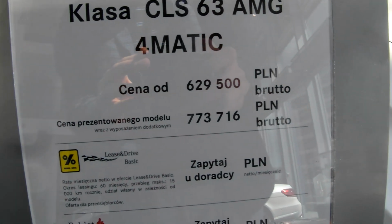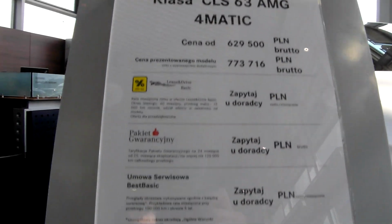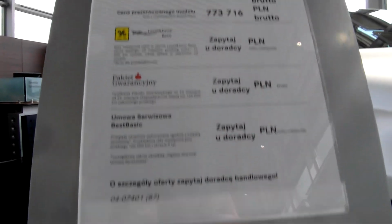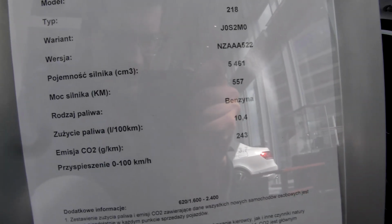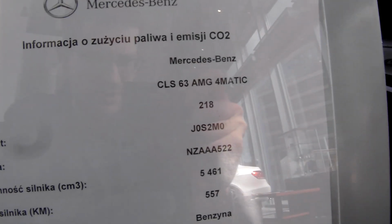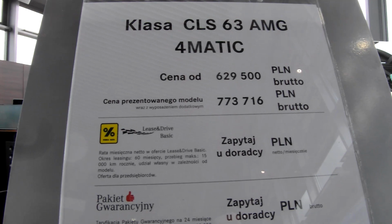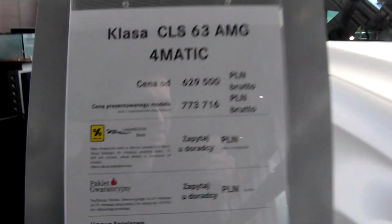Ouch. Ouch, ouch. $200,000. It really hurts. Even when we're talking about CLS-63 AMG 4Matic, it still hurts. I mean, $200,000. Shouldn't such a chance to jump this out? Not great enough.